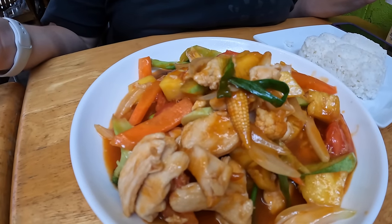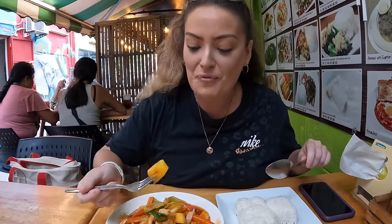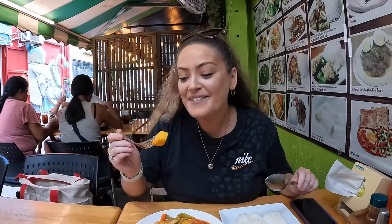Delicious. Look at that. Wow. Smells amazing. I went for the sweet and sour today. So with chicken. It's actually quite a large portion size as well. Chunks of pineapple. And Thai pineapple. It's amazing.